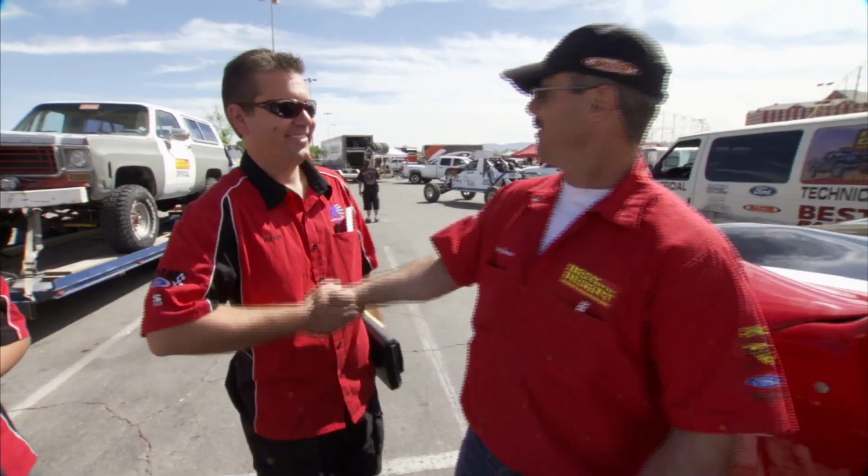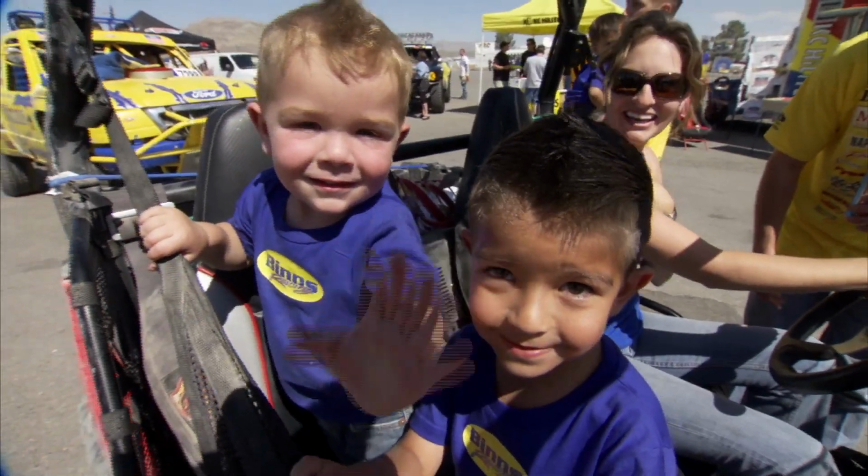Tell you what, it's a fabulous organization, the camaraderie that everybody has, and they really treat you well. Best in the Desert is just an awesome group of people. That's exactly what we're all about. We want to keep the camaraderie there with all of the folks. It is a family sport, and we invite the best off-road racers in the world.